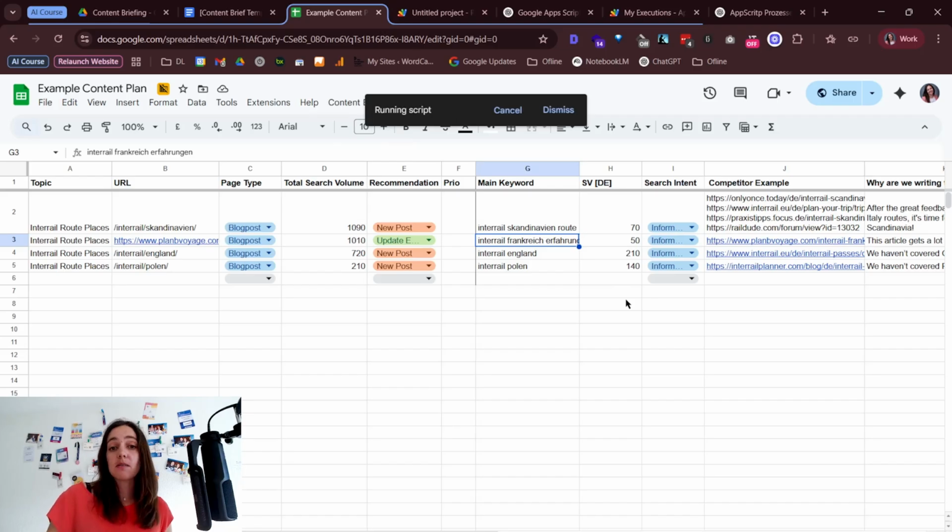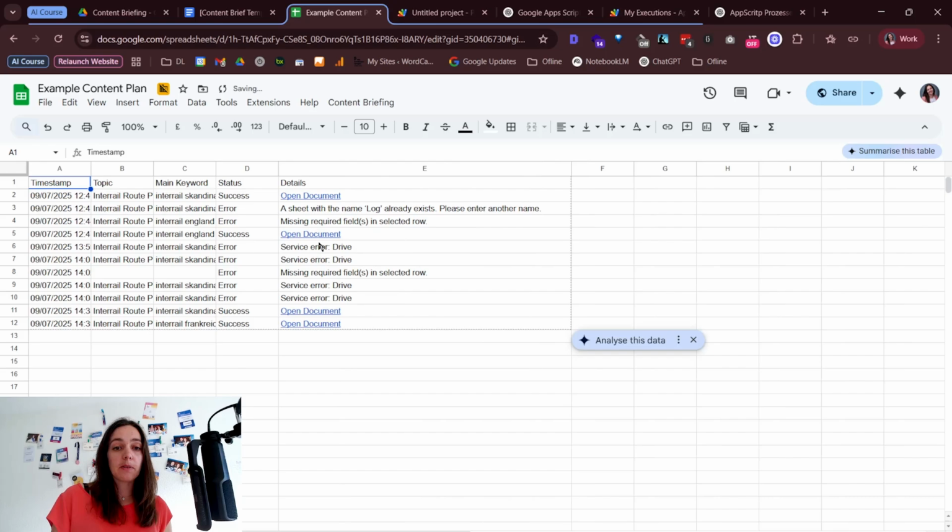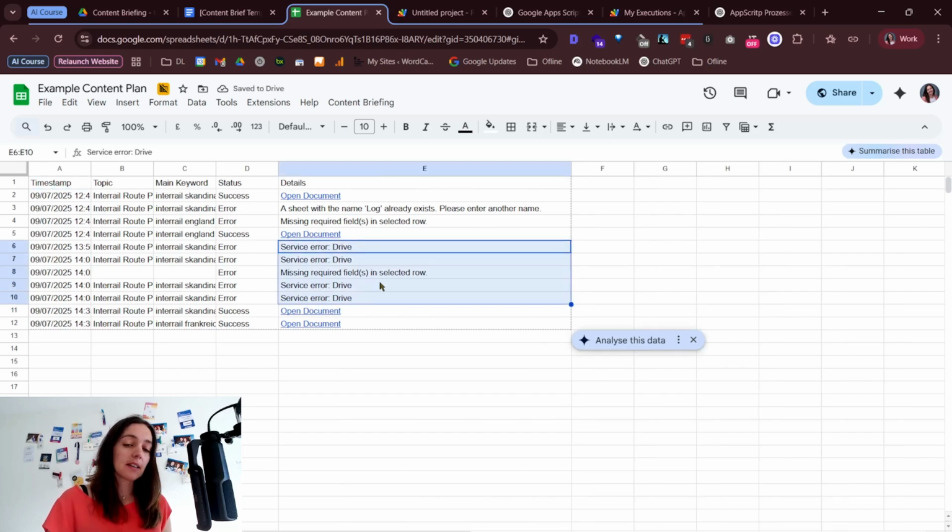And we just run the script again, like in the other example with the menu item that we added, and the content brief is created successfully. If you go to the log now, we see this was before when I had some errors, because it seems like, or at least that's what I understood talking to ChatGPT, that there is a limit on how many documents you can copy in a certain amount of time. I now made a break of half an hour and it worked again.